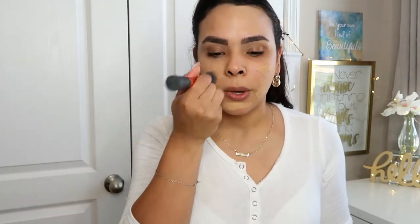So I'm going to go in with my Real Techniques Expert Face Brush, and I'm just going to use this to blend out my foundation. I've been obsessed with blending out my foundation with a brush. I used to be obsessed with the beauty blender and a sponge to blend out my foundation, but I feel like when you use a brush, it looks more airbrushed and it gives you more coverage, because I feel like the sponge tends to soak up the foundation and doesn't give you very good coverage. So I love using this brush.